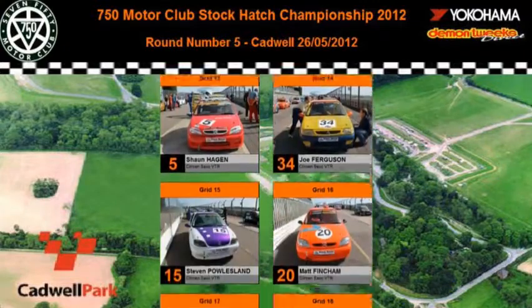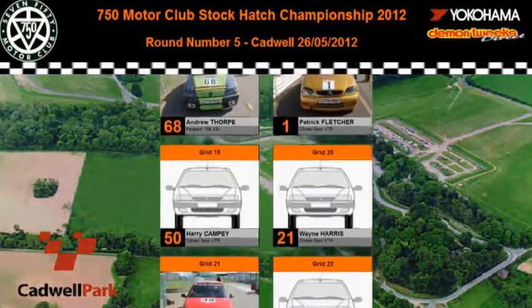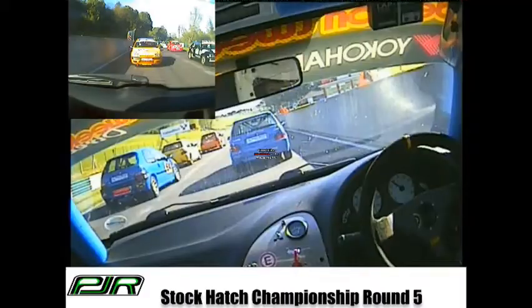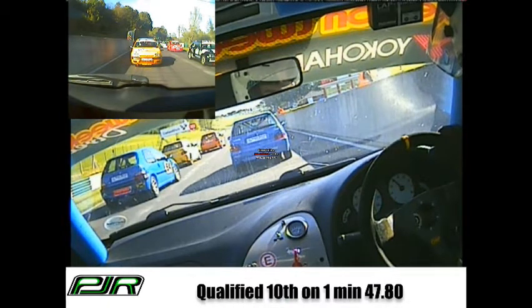The first of our onboard cameras sits 10th. That's Paul Jarvis. 11th, Pip Hammond. 15th is Stephen Powlesland. So there are 3 onboard cameras we will give you throughout the race. A good grid for Stock Hatches. Again, the 5th round of the championship, we can ride on board with the highest onboard camera, Paul Jarvis.